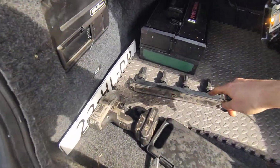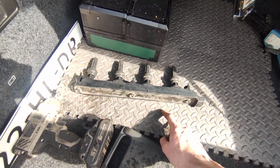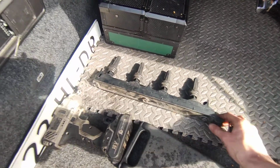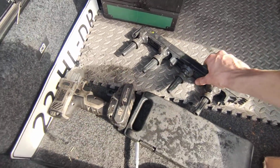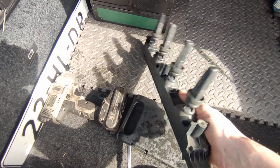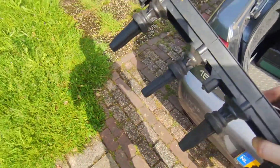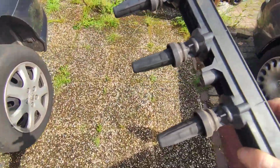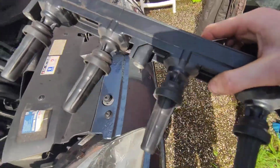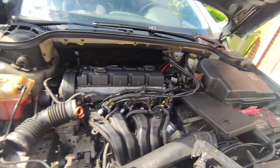on the ignition coil. So I got a used one from the scrapyard. New, they are like 150 euros or something, and this was 40. So I'm gonna test it with this one, and then I have an air leak in the inlet, which I have to fix.